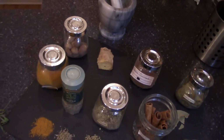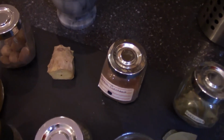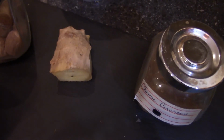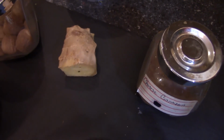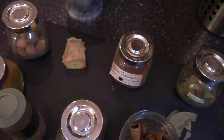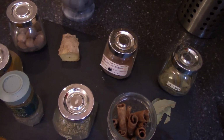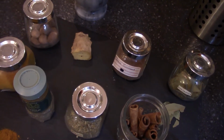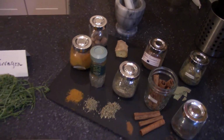All right, and that fresh ginger there, you can use it for a variety of things. I add that in a lot of my Asian dishes, Asian beef, Asian chicken. If I'm making a sauce, that fresh ginger goes very well. It's a little spicy, a little peppery, but it's also a little sweet. Really, really good. So I hope that I've given you some good information today.